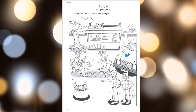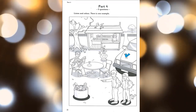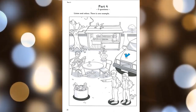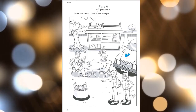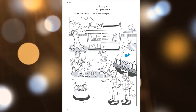Five. One bird's flying. Yes, look, it's flying. Would you like to colour that bird now? Yes, I would. OK. Colour it green. OK. I love that colour too. Great. Well done. Thank you.